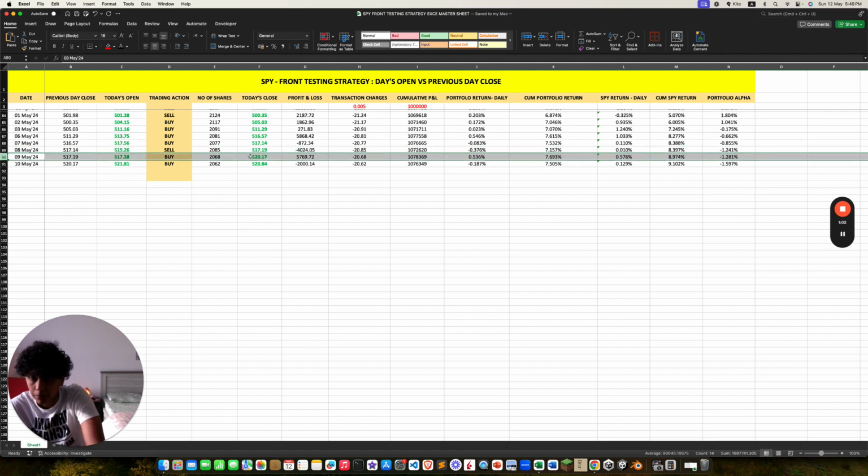However, the next day we made a big profit of $5,769.72, which is a 0.536% profit, and as a cumulative, it brought our return up to 7.693%, but our alpha went down to minus 1.281%.